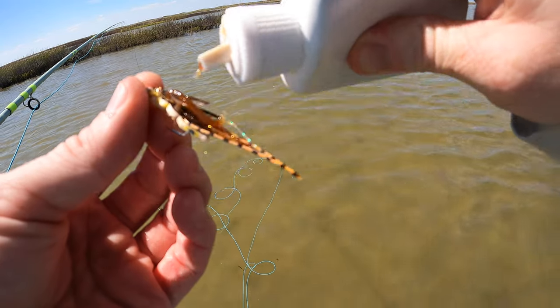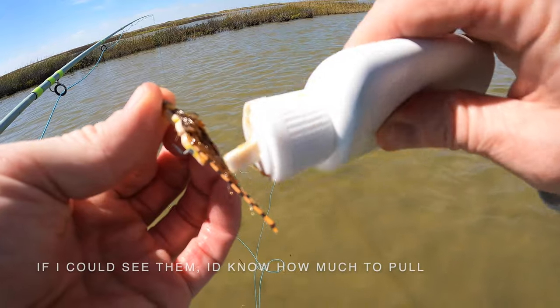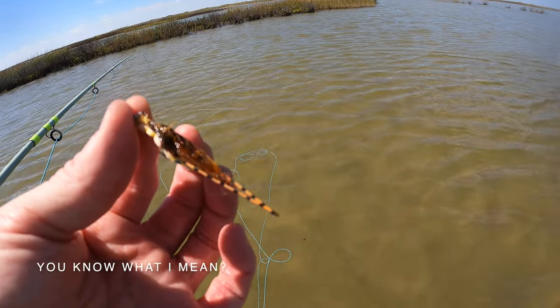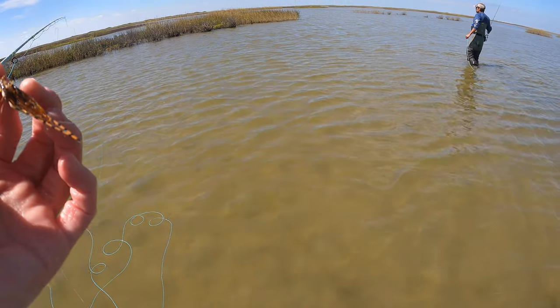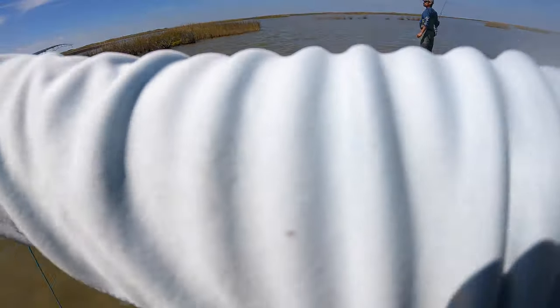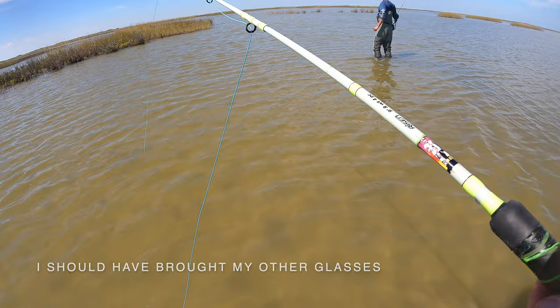Yeah. I'm happy. See, I can see them. I know how much to pull. I know when to look for the hit. You know what I mean? Yeah, no, I feel ya. It sucks. And every one I've caught, I've seen the dark spot, and I've seen it moving and then change direction towards my fly. And I gotta just imagine where my fly is, you know? Does that make sense?